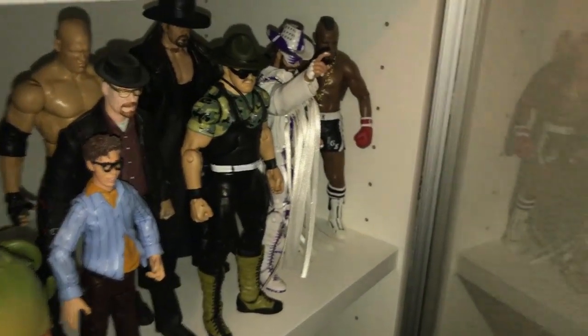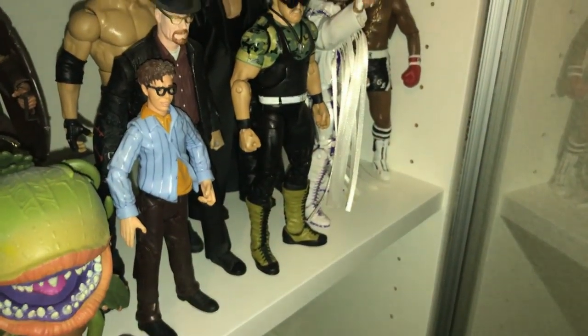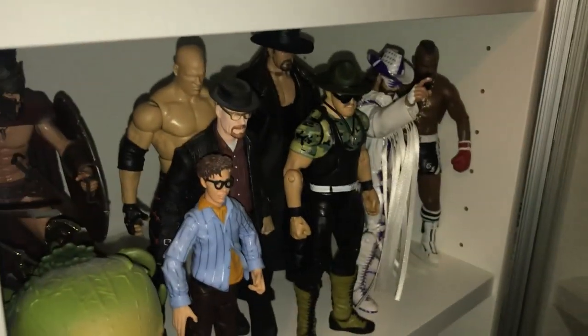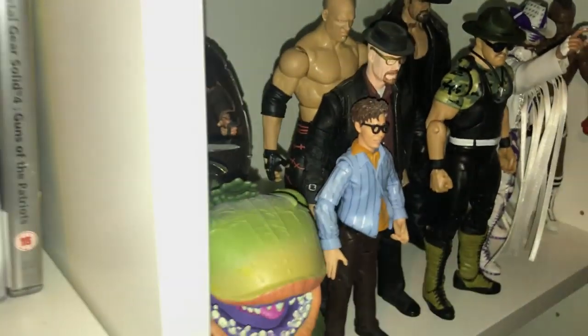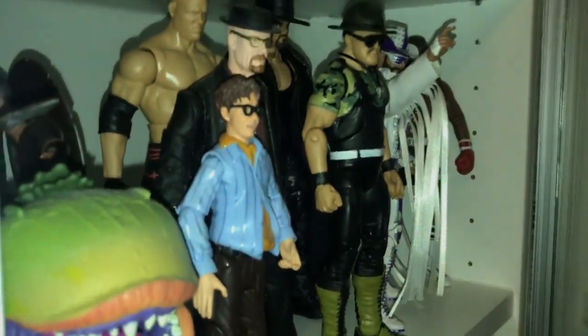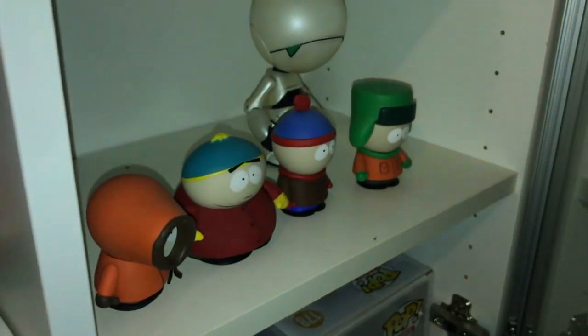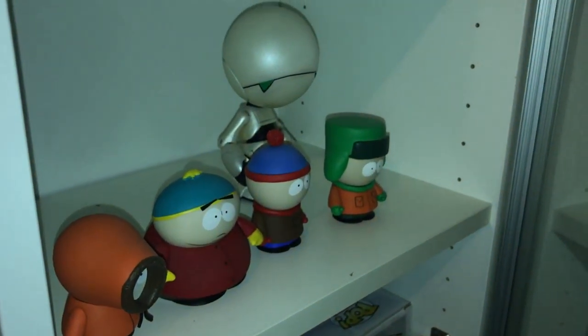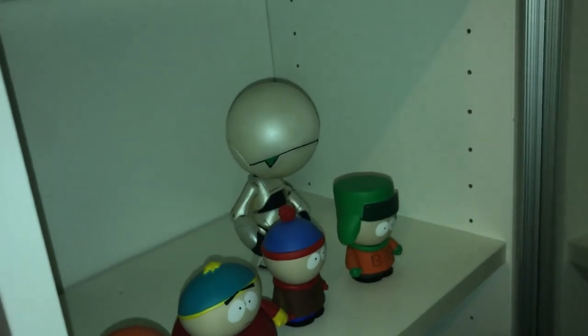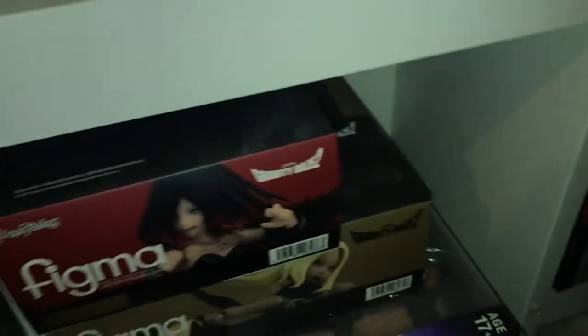And then there's Mr. T from Rocky 3. And Sergeant Slaughter, Macho Man Randy Savage, The Undertaker, and Kane, some of my favorite wrestlers. I want to pick up The Rock and Stone Cold at some point, but I don't really prioritize that much. Then down here we have the Mezco South Park figures, and Marv from Hitchhiker's Guide to the Galaxy. And down here we have some more boxes.